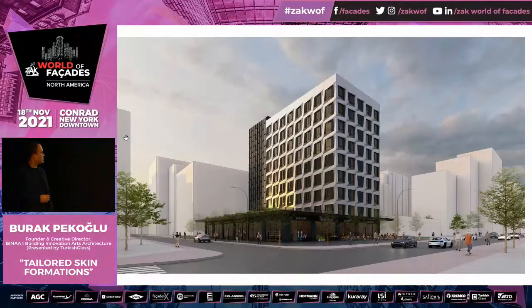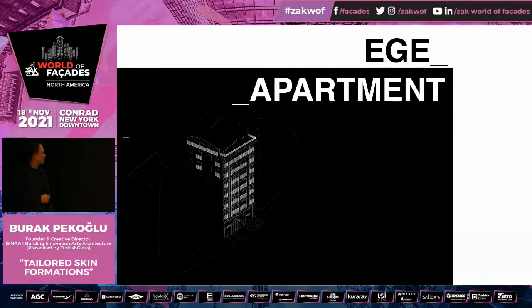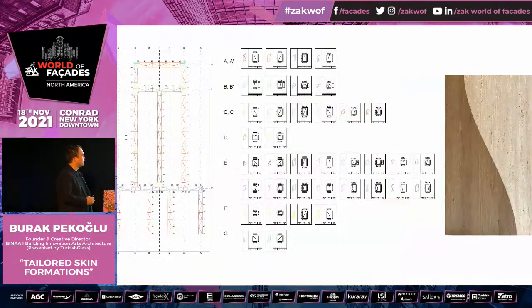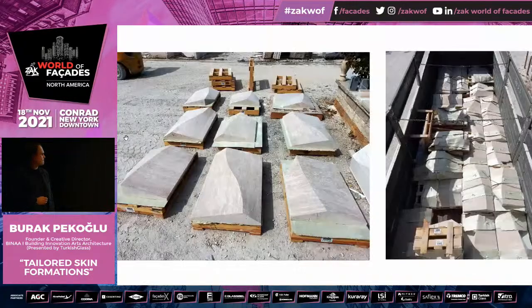Again, just going through quickly some developer projects, but again we look at these folding formations. This is in the center of Istanbul. It's an apartment building, but again we used CNC and zinc. And again, this is finished right now as a combination of different materials, seeing different shapes of stones, CNC here.